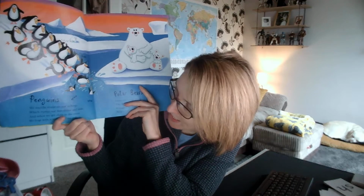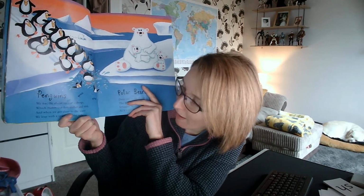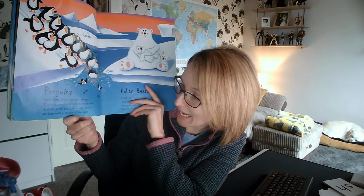Walruses. Our bodies are covered with blubber. That's like a fatty layer to keep them warm. And our tusks are incredibly long. We're grumpy and proud, and we bellow out loud to show that we're mighty and strong. Ah, look at the penguins. We waddle about on our icebergs, which makes our feet slither and slide. And when we get close to the water, we leap with a splosh off the side.